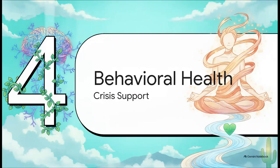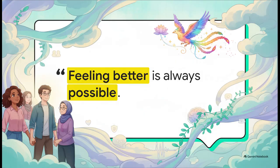Let's transition over to Section 4, Behavioral Health and Crisis. We know that mental health is completely intertwined with physical health, and navigating a mental health crisis can be super daunting. But as our source material compassionately points out, feeling better is always possible. There is always hope, recovery, and totally judgment-free support waiting for you.